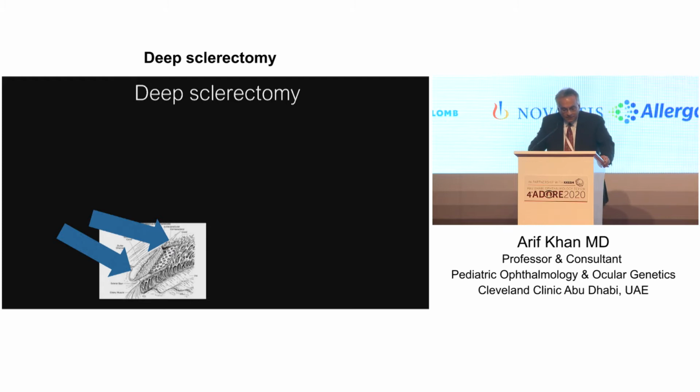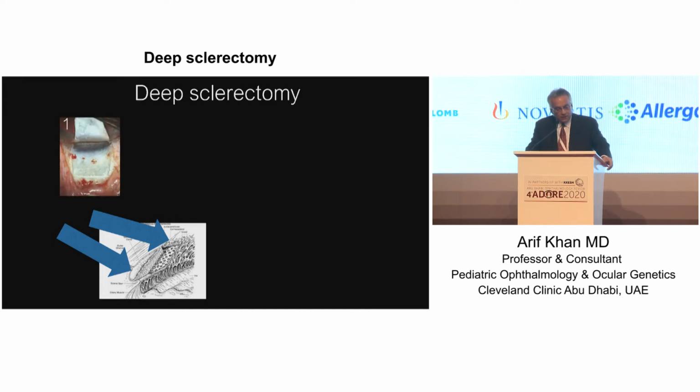Now, deep sclerectomy is a different approach, and I don't know what happened to these arrows. They became very big, but what is happening in deep sclerectomy is you're removing a portion of sclera just peripheral to Schlemm's canal and cornea. So you leave a thin membrane of trabecular meshwork and Schlemm's canal and a thin membrane of Descemet's membrane through which fluid percolates. So you're removing a block of sclera deep in the ocular wall.